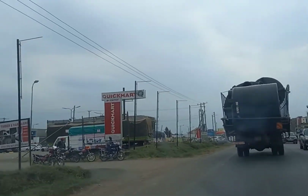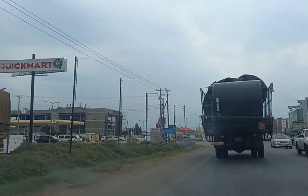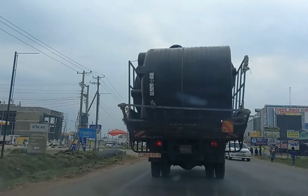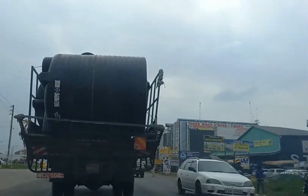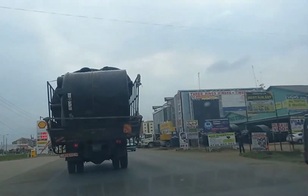And we have reached the end of our journey. And there you have it. That is the 39 kilometers of the Eastern Bypass from the southern end to the northern end of the bypass.